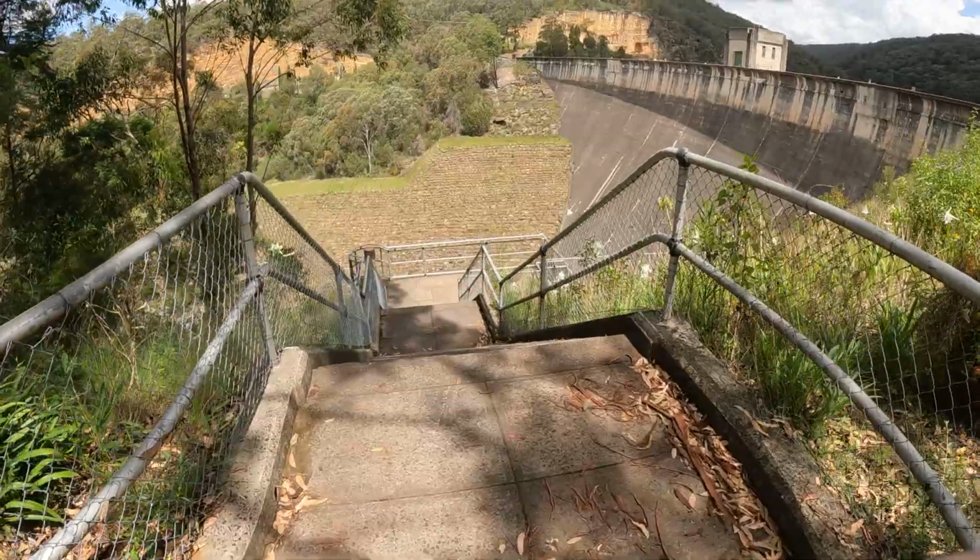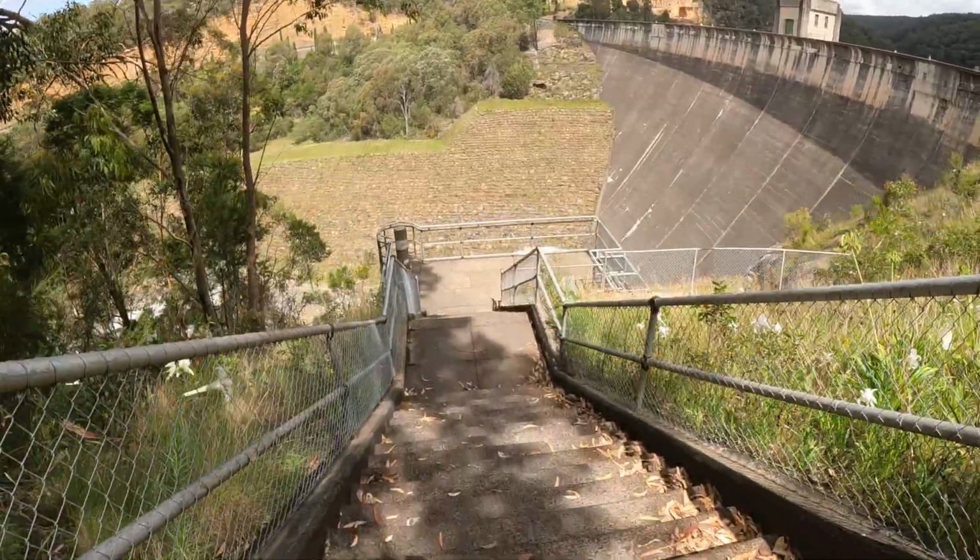All right, we're here at Nepean Dam. And I know of a little lookout here, just before you get to the dam, we can go down. We'll go check it out first, eh?